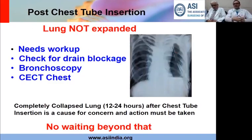Now, after you have put the chest tube, you have to auscultate and see that there is improved air entry. You do a chest X-ray and you see that the lung is expanded. But sometimes you do a chest X-ray and you find that the lung is not expanded. Now, this cannot be left like that. You put a chest tube, the lung does not expand, it needs further workup.